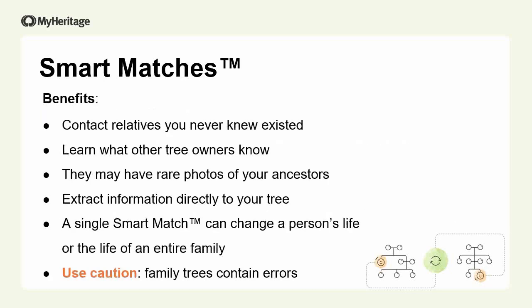Now, benefits. You can contact those relatives. You can learn from others what they have, what they know. You can also learn and get rare photos of your ancestors that are used in other trees. Very easy to extract the information directly to your family tree, and I will show you that in a second. But again, a warning to use caution, because nobody plays Big Brother here. Anybody can write whatever they want in their own family trees, and it may be wrong information.